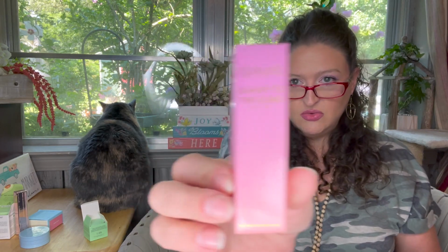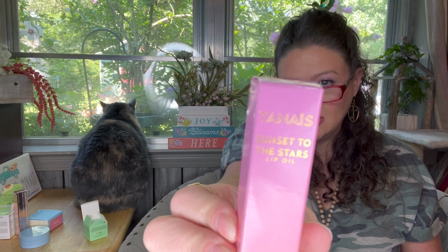TANAIS, Sun to the Stars lip oil. Ooh, I do love lip oils too. Ooh, okay, so there is that. I don't know how to say it properly. Sunset to the Stars. This ultra shiny gloss is infused with nourishing coconut oil and pomegranate seed oil to plump and hydrate, plus a sheer shimmery pink tint that you can build with each stroke. It is a $27 value. This is a new brand to Boxy.